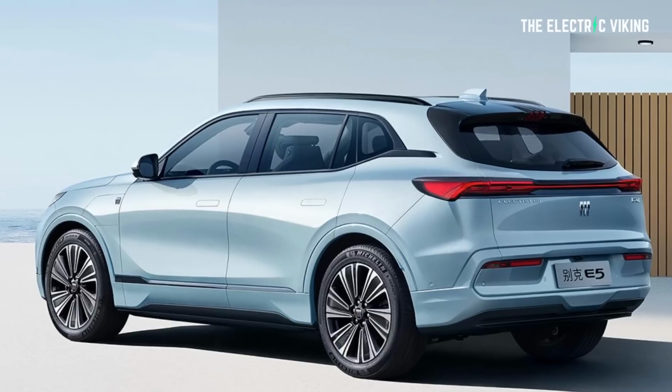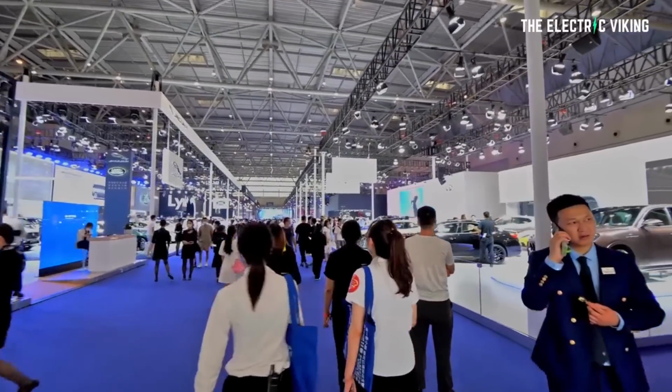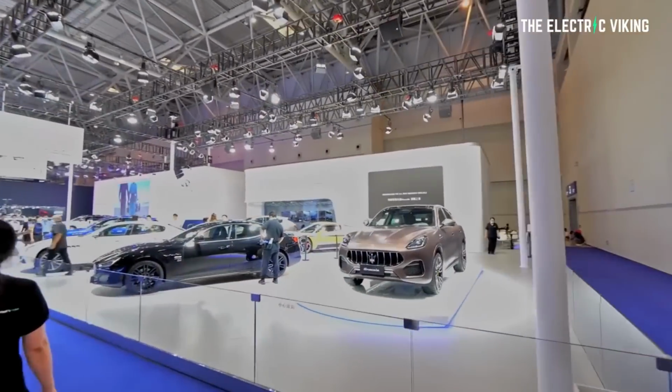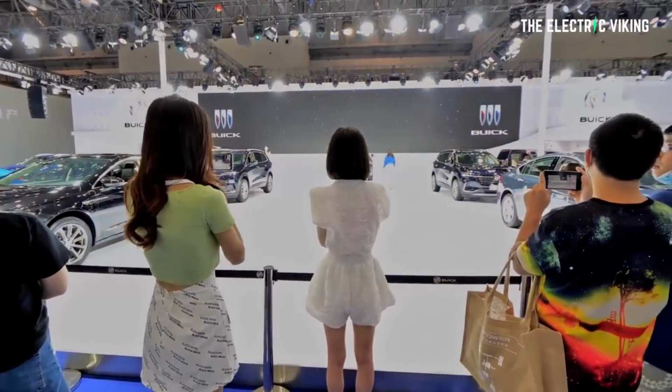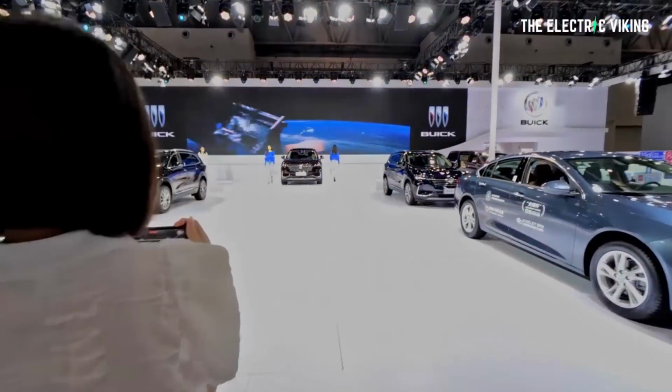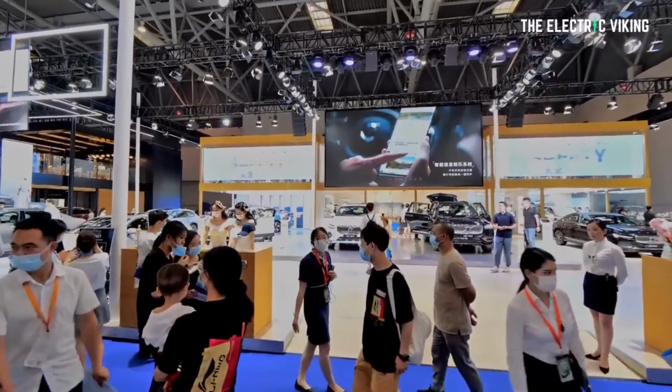And the E5 will be launched in China within the next few months for sale, but it will be officially unveiled at the Guangzhou Auto Show, which is on soon. Originally, that show was scheduled for the 18th to the 27th of November, says CnEVPost, but it was then postponed due to COVID concerns.